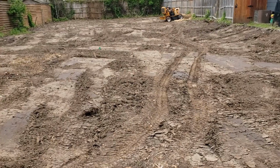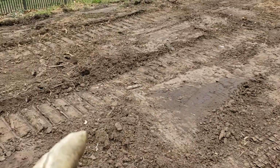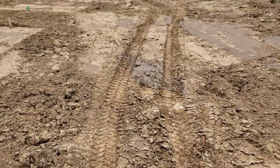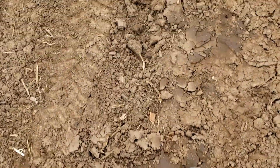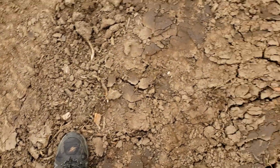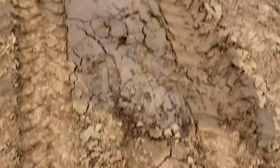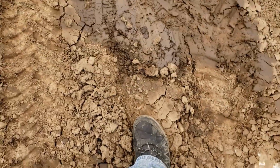And it looks solid when you get in here. But I'm going to show you something. These are my tracks. Those are track hoes, but these are my tracks. Everything was fine. I got a 4-wheel drive machine. Now you're going to watch my feet. I don't know if you can see. You'll see here in a second. I'm walking. Now look at this. You see the ground? I don't know if you can see the ground moving.